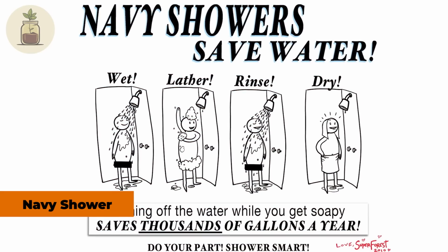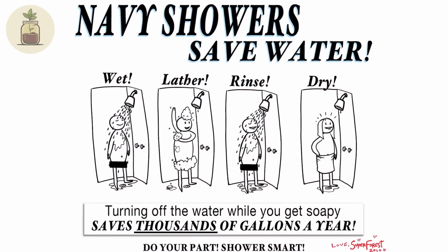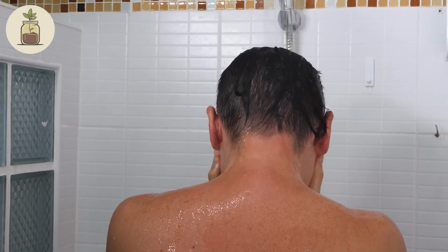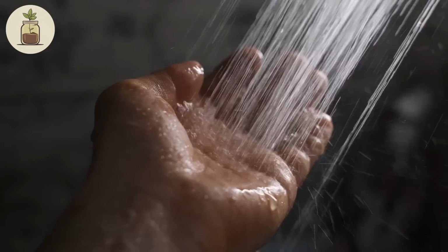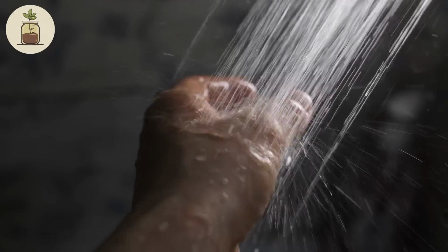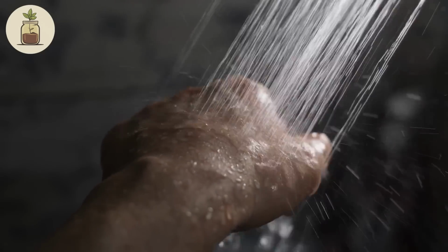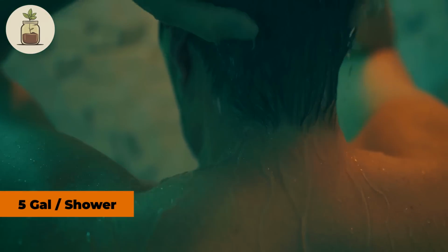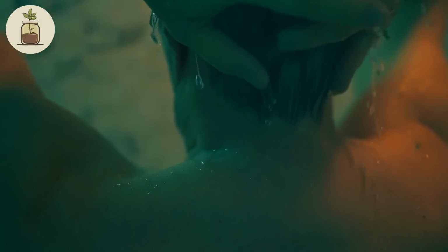Navy shower. Wet, off, soap, on, rinse. 5 simple steps that could slash your shower water usage by 2/3. This technique isn't just popular among sailors at sea. Amish communities have been practicing this water-saving ritual for centuries, using just 5 gallons per shower compared to the average American's whopping 17.2 gallons. The principle couldn't be simpler.